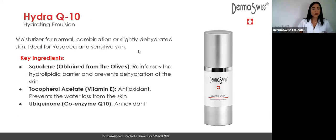Okay, now let's go to the other one we have here, the Hydra Q10. I really love Hydra Q10 now that my skin is not so oily anymore. It used to be, but as the years go passing by, you are going to need more moisturizing action for your skin. So here we have the Hydra Q10. I love this one because it's a very light moisturizer, but still is going to do the job. This one is wonderful for mixed skin, combination skin. I love it for sensitive skin. I recommend it as well for rosacea.